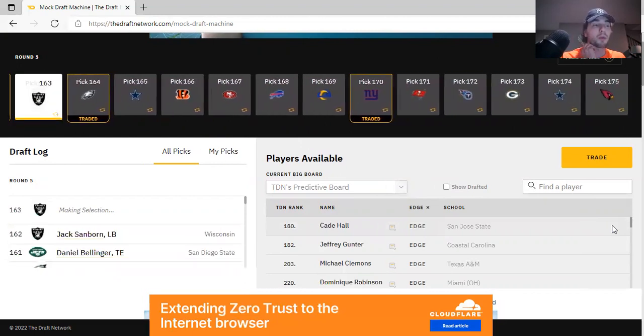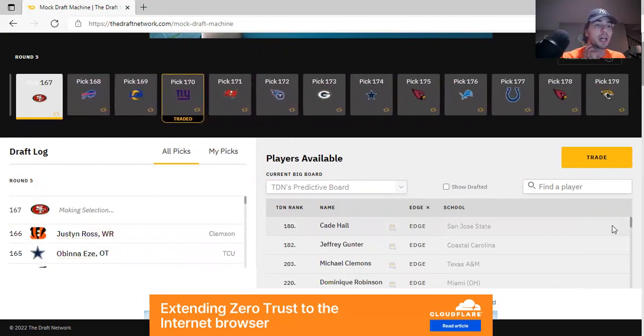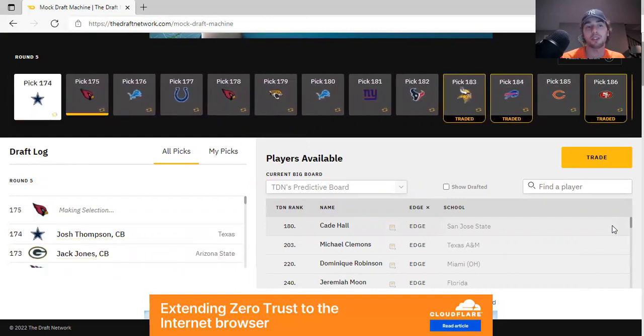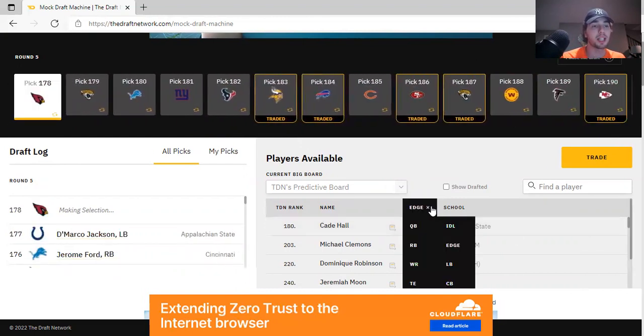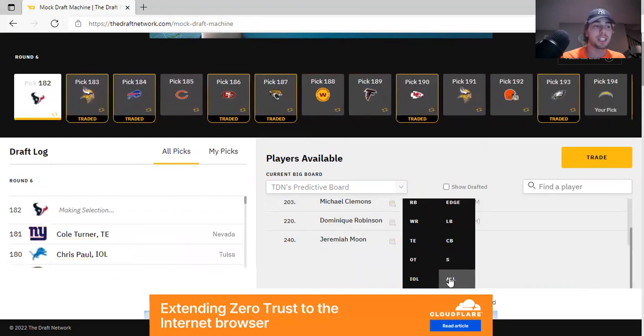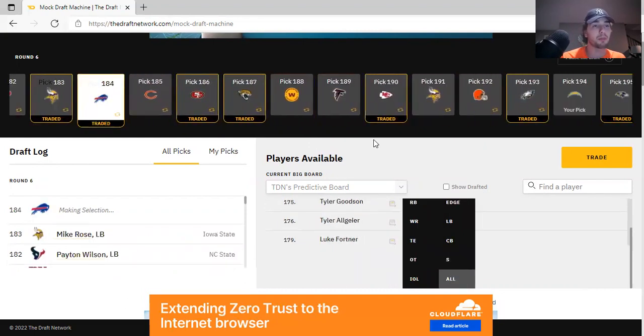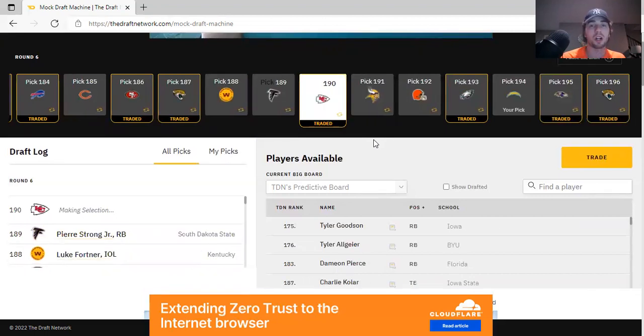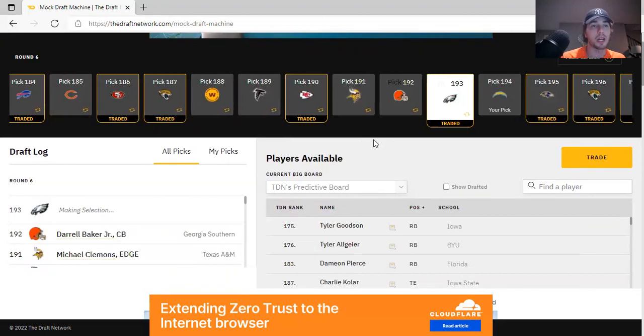Could be a good pick for them this late in the draft. You have to take some chances on guys. Once again, I'm surprised he was still there. I am still surprised. I really liked what we've done with our picks so far. To me, I think we've done very, very well addressing the key needs for this roster.